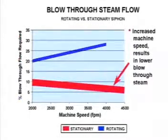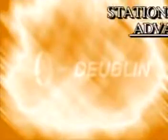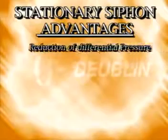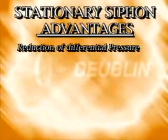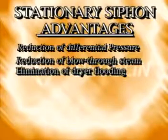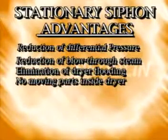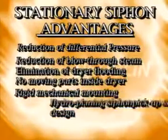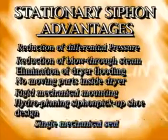The primary advantages of these siphons are their improved efficiency and reliability. This is due to reductions of differential pressure requirements, reduction of blow-through steam, elimination of dryer flooding, no moving parts inside the dryer, rigid mechanical mounting, hydroplaning siphon pickup shoe design, and single mechanical seal. When using a stationary siphon, the speed of the dryer's rotation actually contributes to the removal of the condensate.